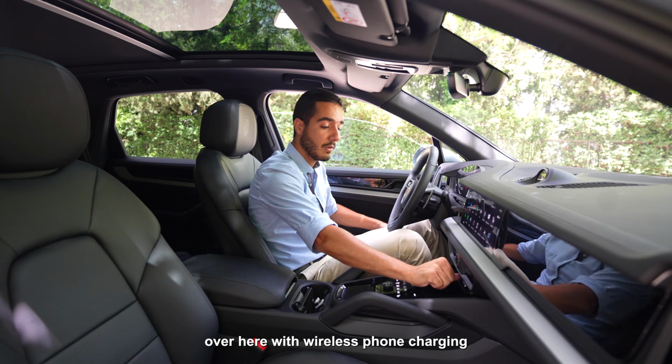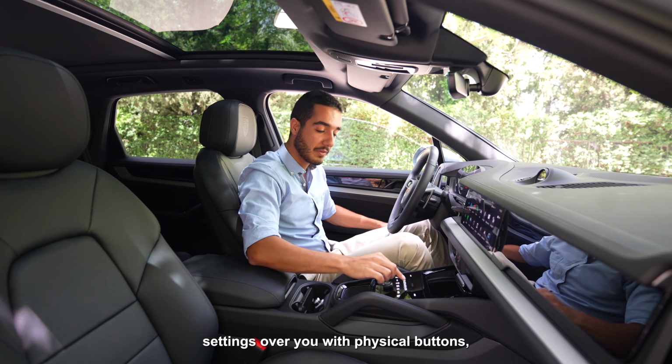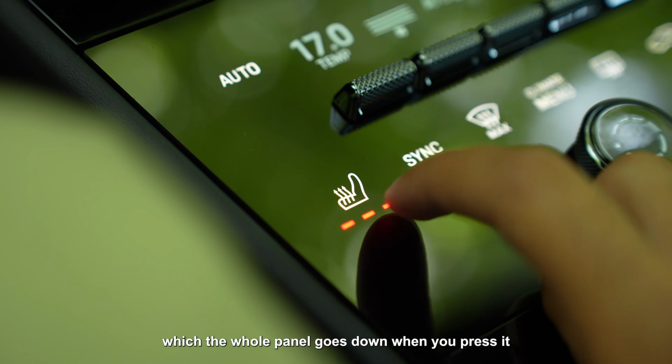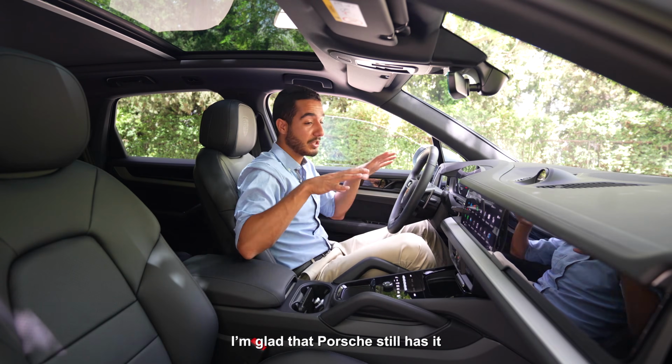You have a storage area over here with wireless phone charging and 2 USB ports, and you have your climate control settings over here with physical buttons, which is always nice to see. You have also touch buttons, which the whole panel goes down when you press it, and a volume knob, a dedicated volume knob. I'm glad that Porsche still has it.